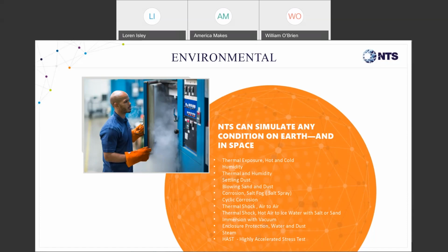The next one is steam, which is high pressure, high temperature water. It impinges on the part from a high pressure hose. HAST, highly accelerated stress test. This is putting a part in a chamber, and then we expose it to humidity above 100 degrees C, which is similar to a pressure cooker. And what this does is it forces water into the test article, typically used on PCBs, printed circuit boards.